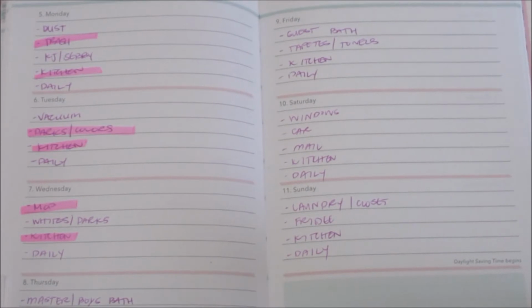Before I head on to the next thing, I kind of want to show you guys my agenda. And in this agenda, I have a weekly list of things to do just to keep up with the house.